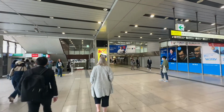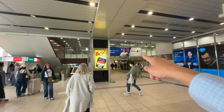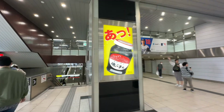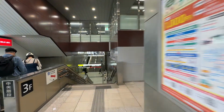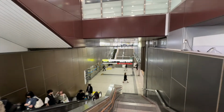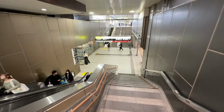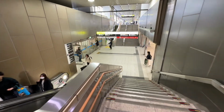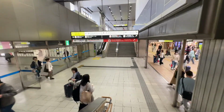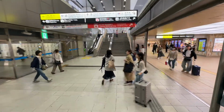Boy, the Dodgers are represented more than the Hanshin Tigers, which is the Osaka team, just because of Otani and his teammates. I don't think that's Otani there. Shin-Osaka's been renovated a little bit, but on the outside, it still looks like it did in the 1960s. We're gonna get a quick look at that.